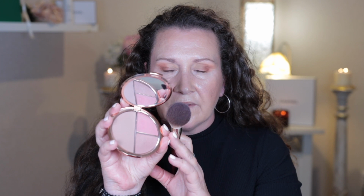And then just using the same brush, go into the blush, the shade they call Tawny. You only need to slightly tap in the pan. You do get quite a bit of pickup. I think the blush is a really pretty colour, and with the illuminating powder underneath, you just get a really beautiful subtle glow. And I think it looks really, really gorgeous, and it doesn't emphasize the texture on my skin.